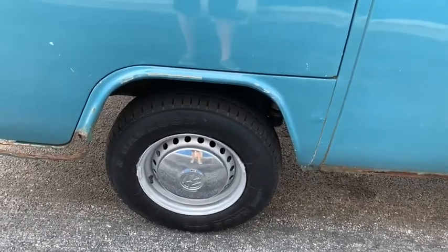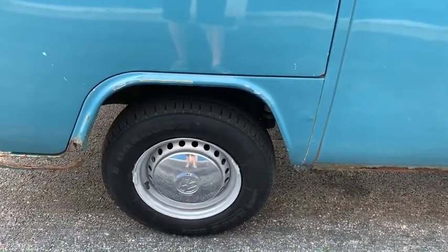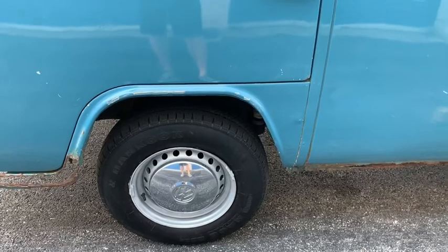Speaking of which, we also added inertia wheel seatbelts to it. The other seatbelts were not that style. They were the original style. We had to adjust them, and then you couldn't have any movement, so we did upgrade the seatbelts as well.